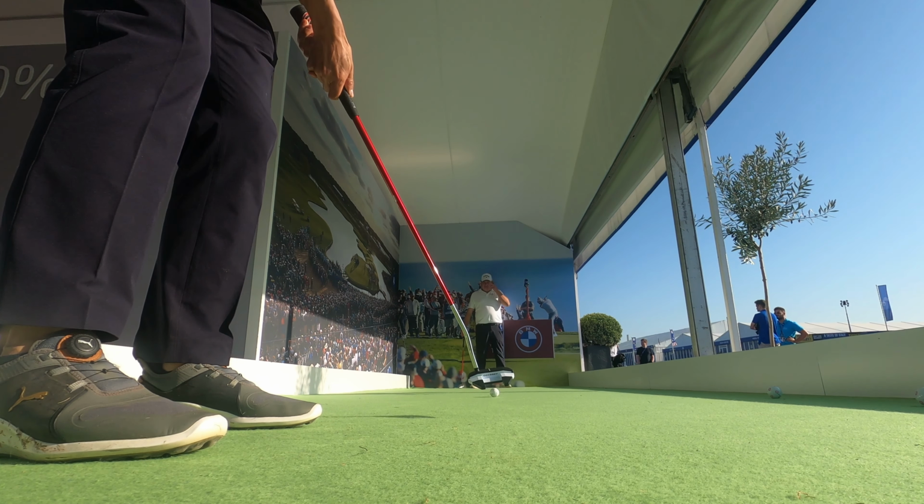One more. In between those. No. Okay. Thank you. Short. Left it short. Thank you. All right. That was the chipping, photo, and putting challenge. Thank you so much. All right. Let's go to the next one.